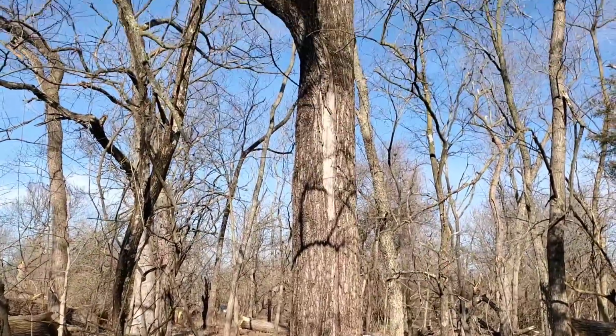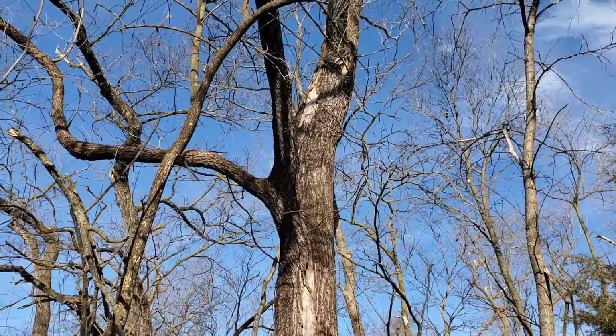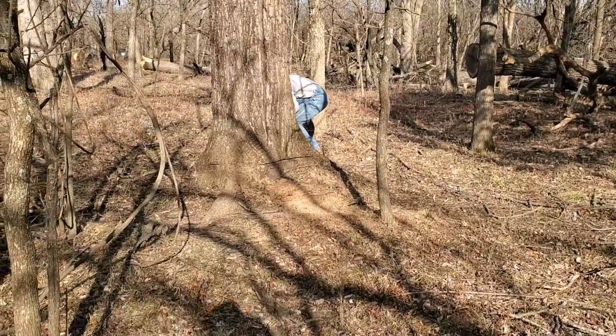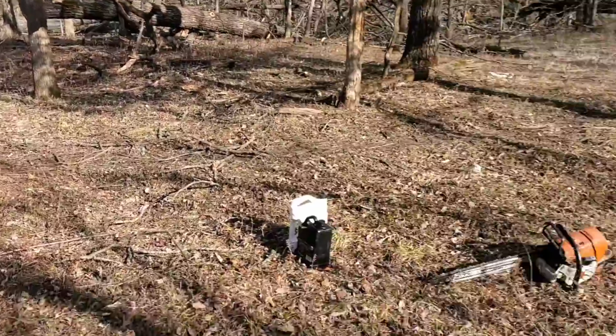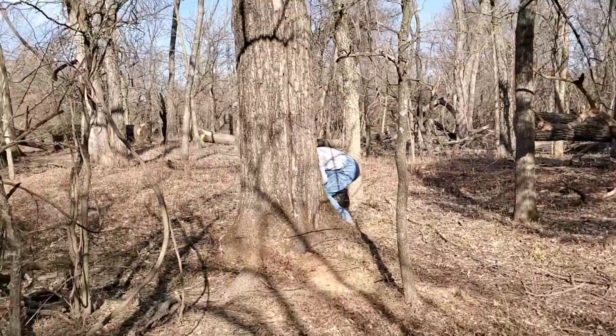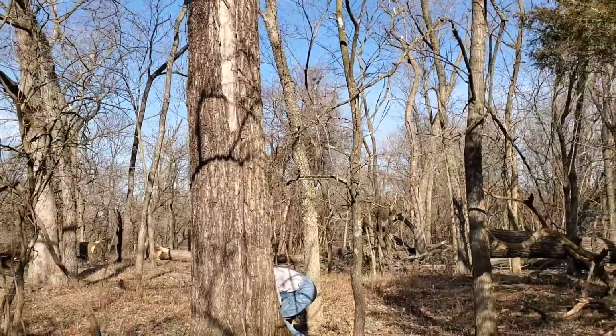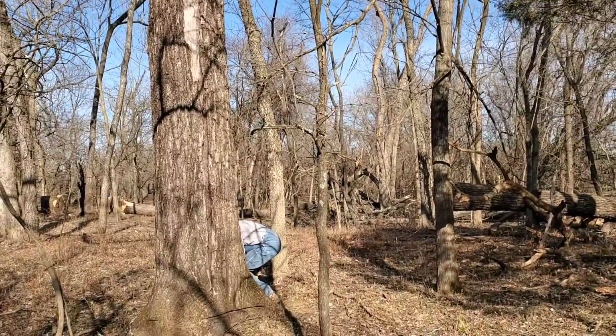This big tree here that Dad's cutting, see where lightning's worked it over. He ran out of gas boring it out. He just filled up and I just filled up. I'm going to watch him get this one down. Hoping it'll go right back in there.